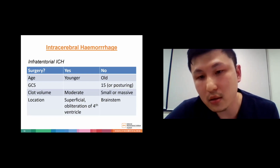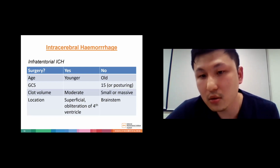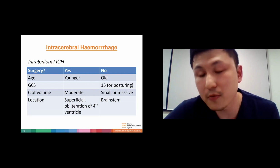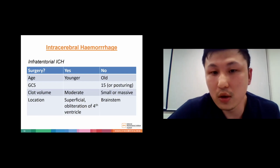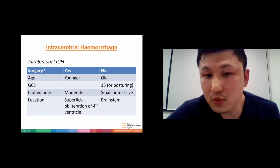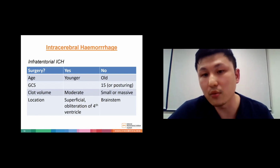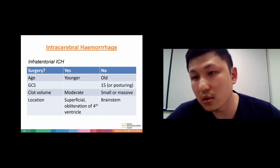The additional point I wanted to highlight is that in infratentorial ICH, usually a cerebellar clot, if it's not within the brainstem, sometimes the posturing could be just a sign of direct compression on the brainstem pyramidal tracts. So in these cases, sometimes it is beneficial to offer surgery because rapid removal of this compressive effect actually more often than not the patient do improve.